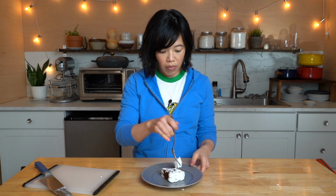So I remember this also coming in mint flavor as well. A mint and kind of chocolate, which would be wonderful. But here in the States, we can only get it in vanilla, but I'll take it. Alrighty, here we go. Itadakimasu.